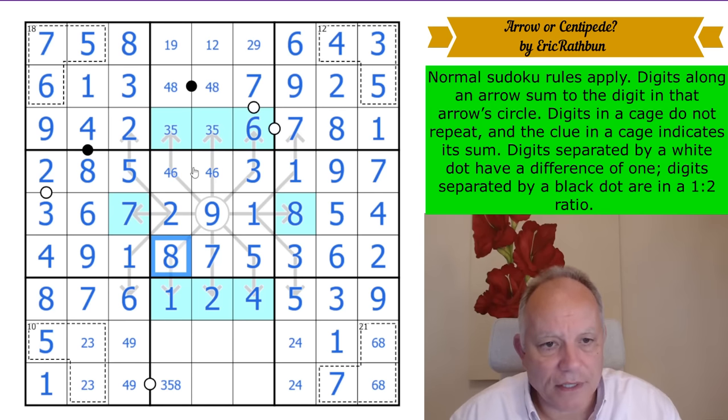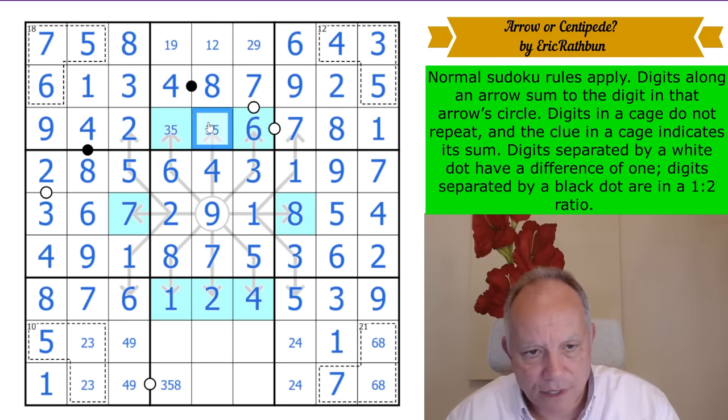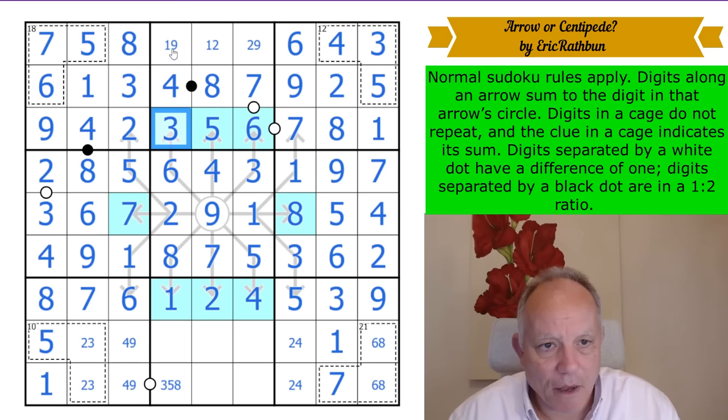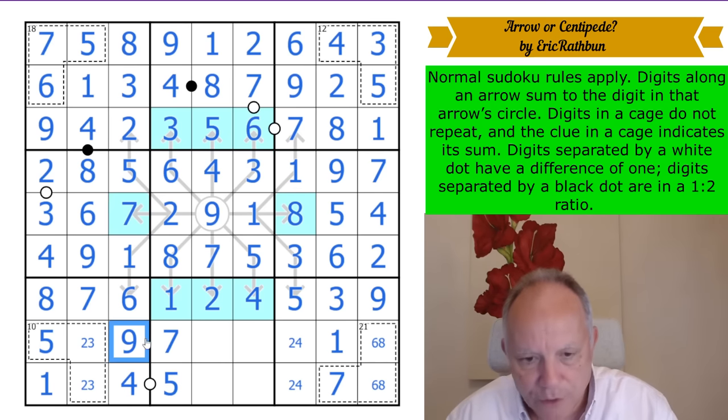It's just maths, isn't it, at the end of the day? That sorts out the black dot, 4 and 8. That sorts out the last tentacles of our jellyfish in the middle, which is not an arrow or a centipede in my personal estimation. 2 and 1. Now we're going to finish. That's become a 5 on the white dot, which is going to sort out the bottom two rows for us.